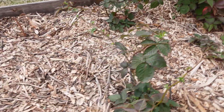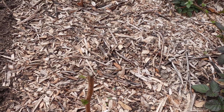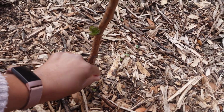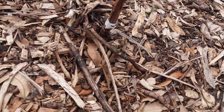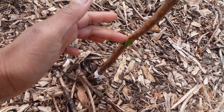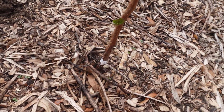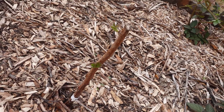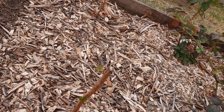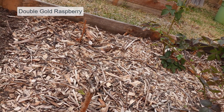Also in this bed, I have raspberries. I just got these raspberries a month or 2 ago, and it's just a stick. This one is a Caroline Red raspberry plant, but just this week I started seeing some growth because I was really scared. It was just a stick. Even though I know that lots of plants come like this, it always makes me paranoid that they're not going to wake up. So this guy just started waking up, and this one over here is like a double gold. I'll put the name on the screen, but it's another little stick. It hasn't started leafing or anything yet, but I'm sure it will soon.